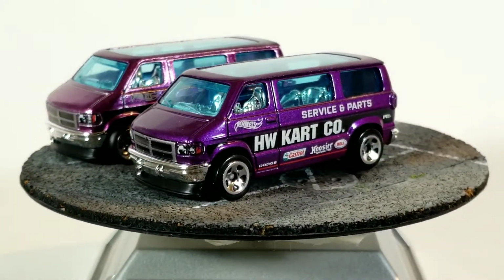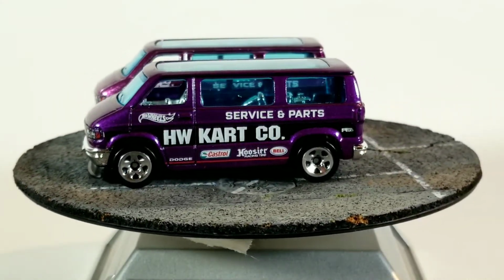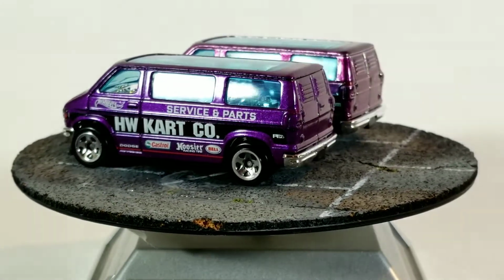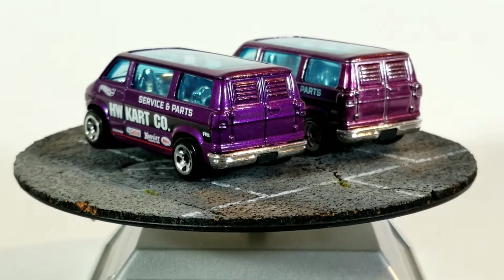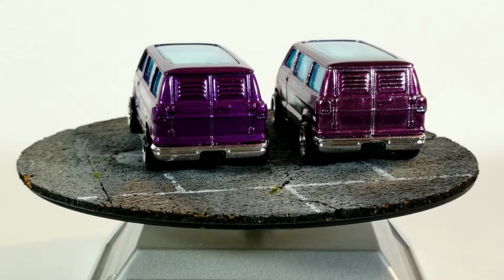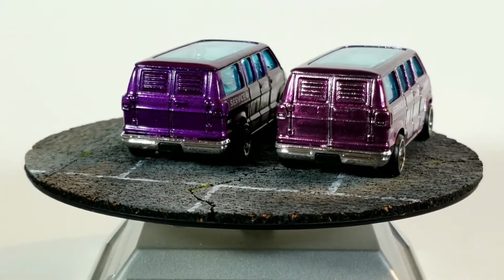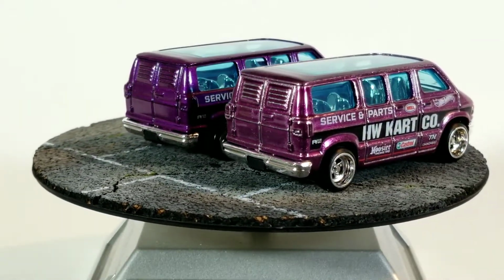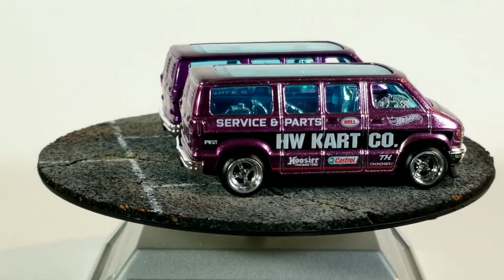The $1 car looks a little more purple, but they both are a really nice paint color. I think I actually like the paint color on the $1 car a little bit better. It's a little more purple. I kind of like that purple better. But they're both kind of like a real shiny metallic paint. So, you know, usually the Super Treasure Hunts have real fancy paint on them, but I don't think it really looks that much fancier than the regular release.